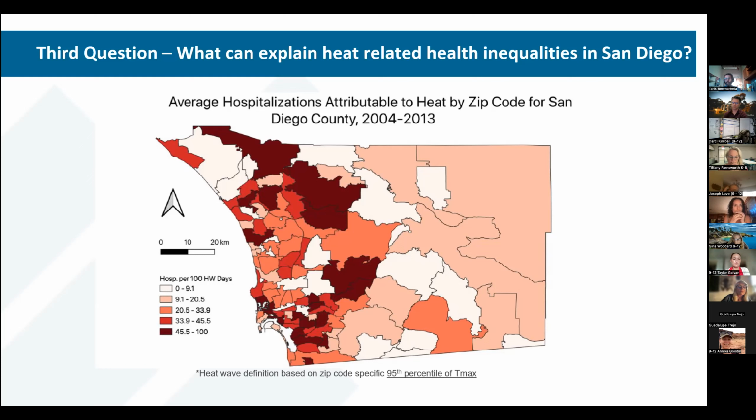So when we talk about 100 hospitalizations, this is one hospitalization for each heat wave day, which means that in a given zip code, which is relatively small, each time, on average, of course, you have a heat wave, somebody is going to be impacted and go to the emergency department, which is a big deal. So this is just to show this huge heterogeneity between zip codes in San Diego. So now the initial question: what is driving that?